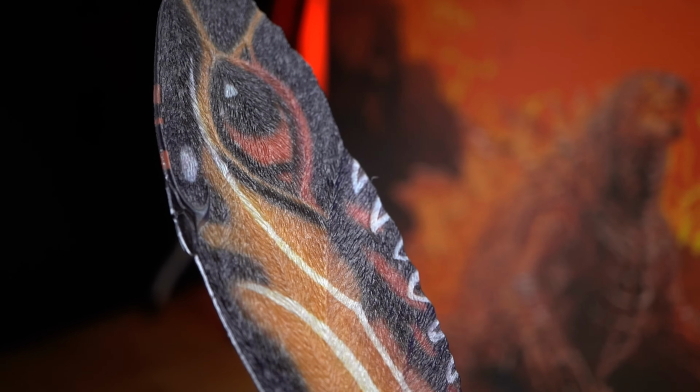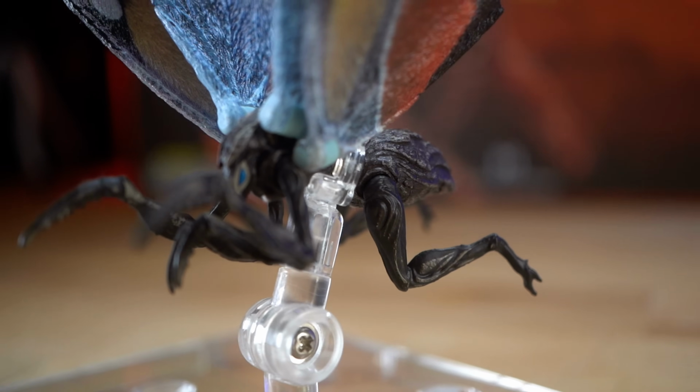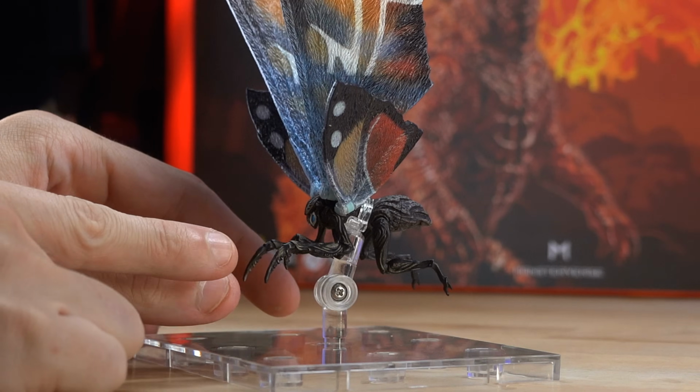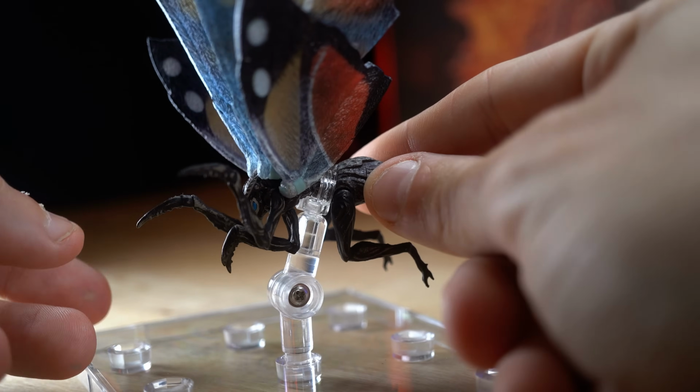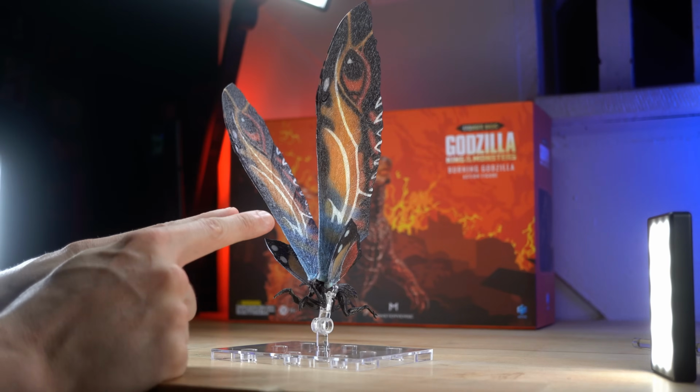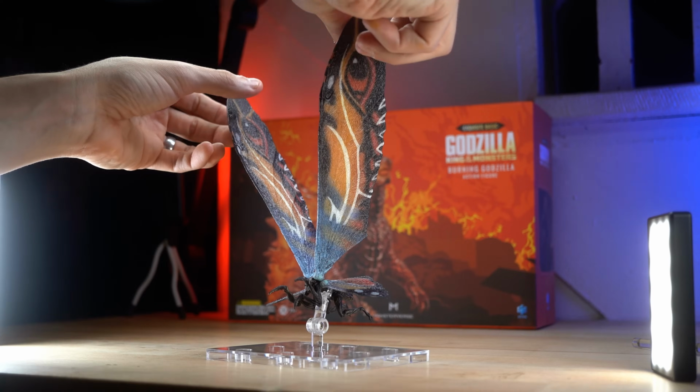I never noticed how much she looks like just a little bug down here, and that's okay. She's got all these limbs down here which are articulated, except for the ones in the middle. These two over here are articulated. You can move those up a little bit. And these ones back here are as well. And you've got 4 articulated wings, not 2. Got these tiny little ones, and then you've got the big ones here.